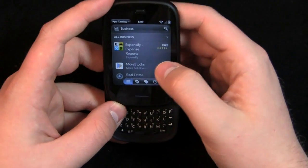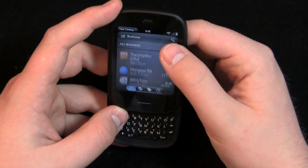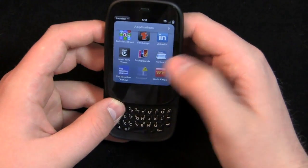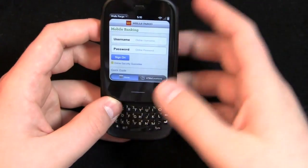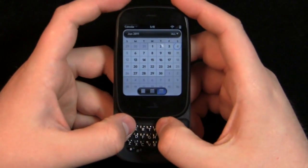this is it. So we can go down here and take a look at some of the different ones. But we installed Wells Fargo, so you can see now in the applications menu, Wells Fargo is installed down here, so we can load it right up, and it pops up quick and easy. Now we can go from there, we can load up calendar, for example. Let me make sure none of my appointments pop up, because I can't remember which email address I have synced to this, but you can see calendar popped up as well.